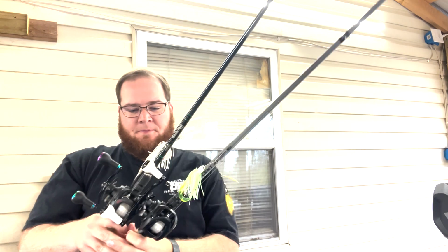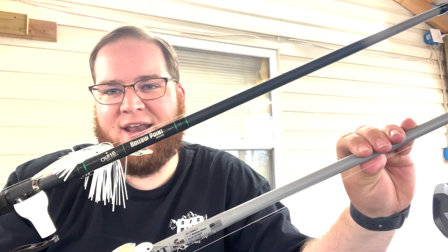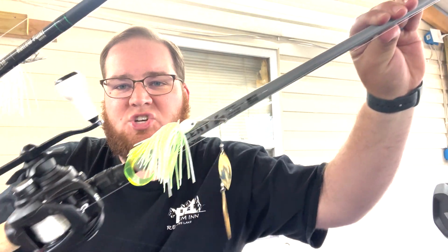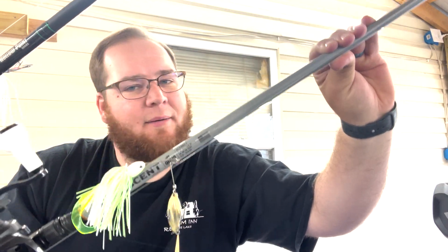All right, so here they are next to each other, side by side. The Hollow Point here does have the black fade to gray. We did away with that and we went with just straight gray on the Ascent. Oh, that's gonna be really hard.